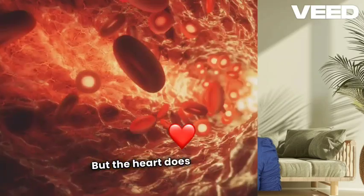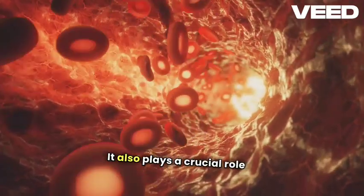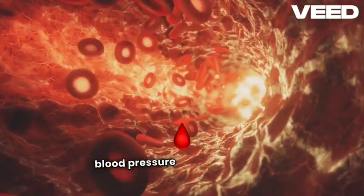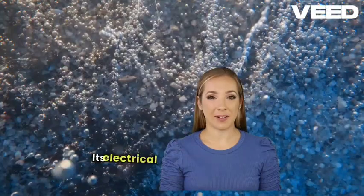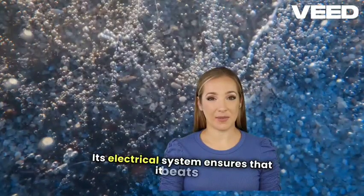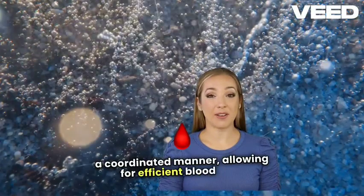But the heart does more than just pump blood. It also plays a crucial role in regulating blood pressure and maintaining our body's temperature. Its electrical system ensures that it beats in a coordinated manner, allowing for efficient blood flow.